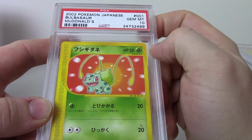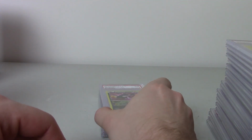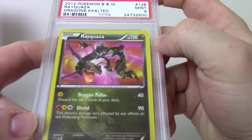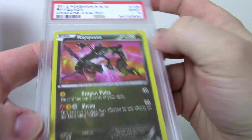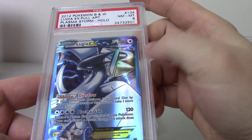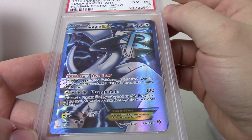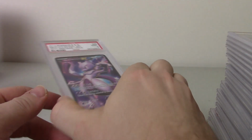A couple of these Bulbasaurs, which I actually graded those hard, came back Gem Mint 10s each. I said those were the nicest condition cards that were submitted. Dragon's Exalted Rayquaza. Fantastic Lugia. Centering again kind of the bandit of this particular set. That's why it was dropping grades a little bit.